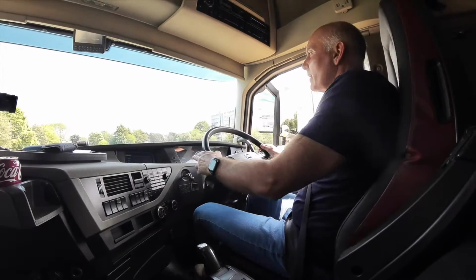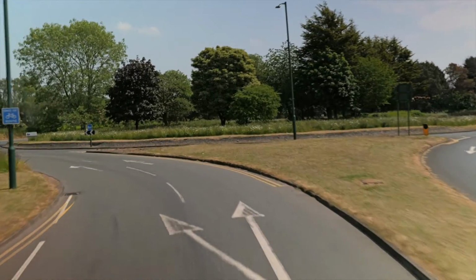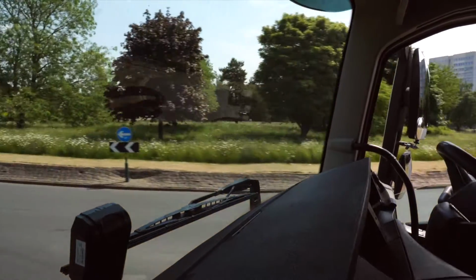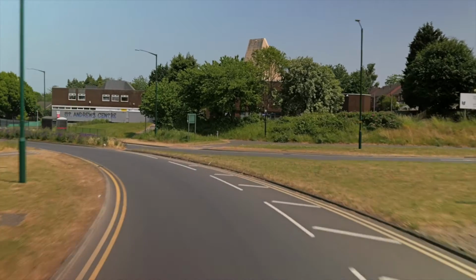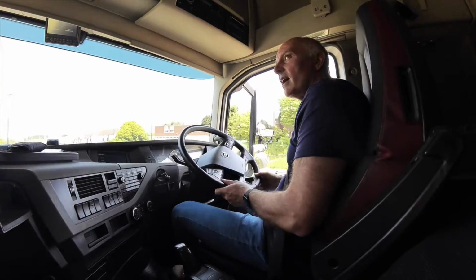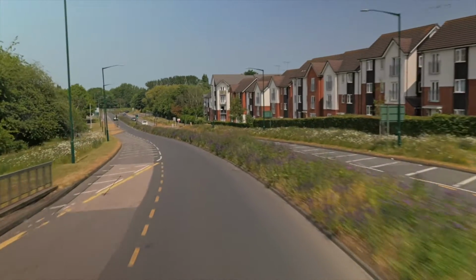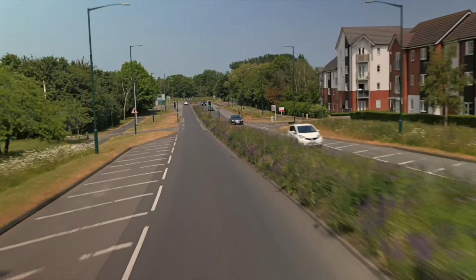We're going to do the same again, borrow a little bit of the right-hand lane, mirrors, signal, borrow it, look, give it back, move back in and give it them back. So you borrow the space to give it them back. Okay, we're around that there, and we're down to the roundabout. Again, here they could go right or straight on.